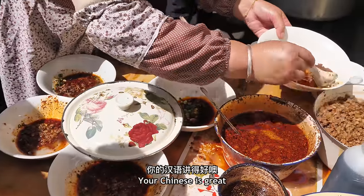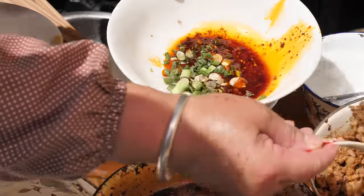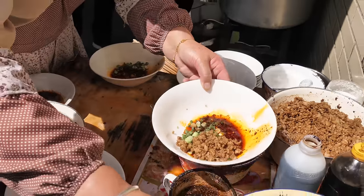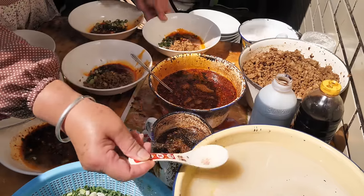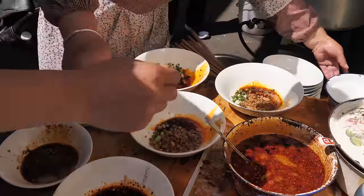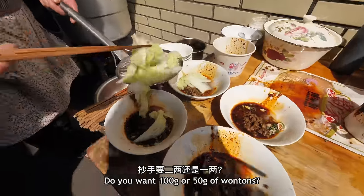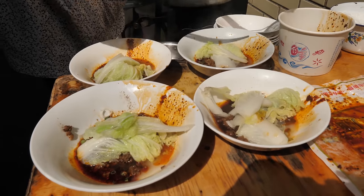Oh, and that is the ground pork. That is beautiful. Ground pork, fried ground pork. Oh, and a little lard, look at that. There's a little lard in there too. And then she's just gonna put the cabbage right on there. Oh, that is pure beauty.